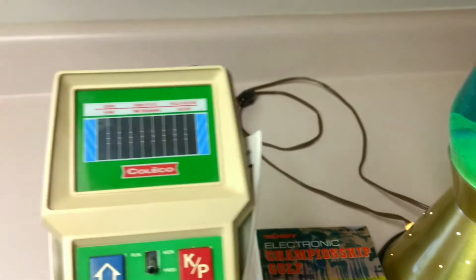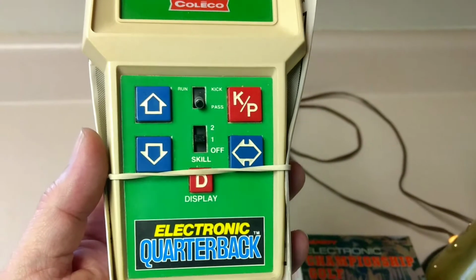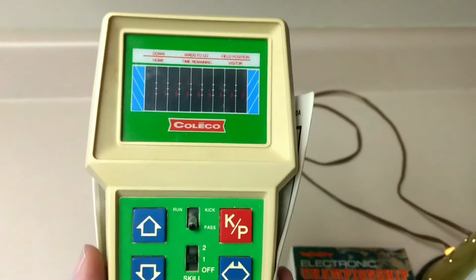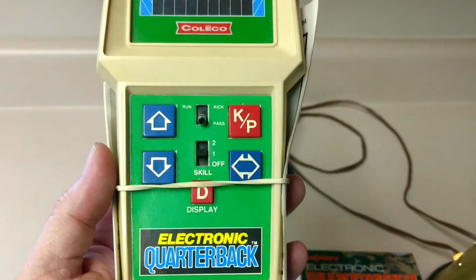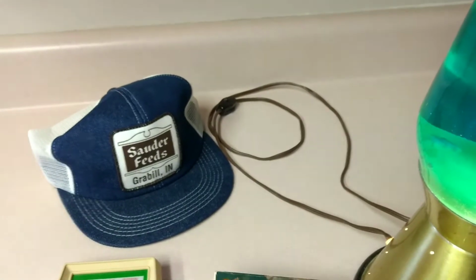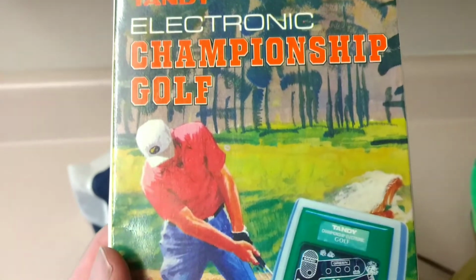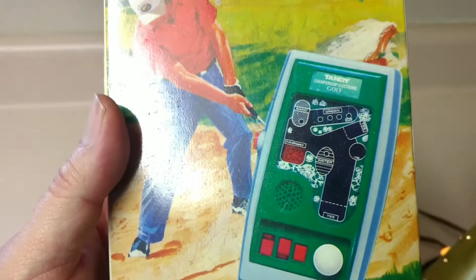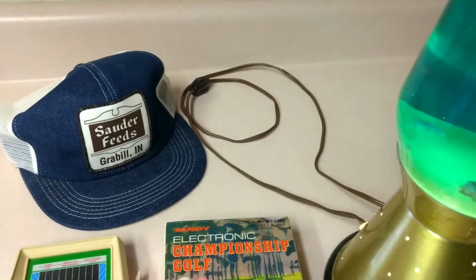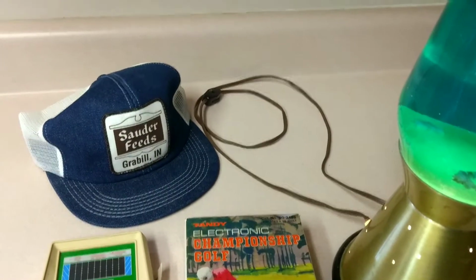A couple vintage electronics. I haven't checked to see if these actually work, but the battery compartments look to be non-corroded, so I think they'll work. So I have a vintage Coleco electronic quarterback and a Tandy Championship Golf still in the package. And then I'll take you guys upstairs to my little workshop where I work on watches.